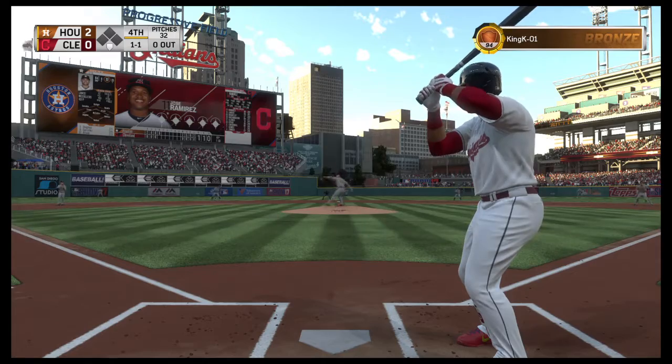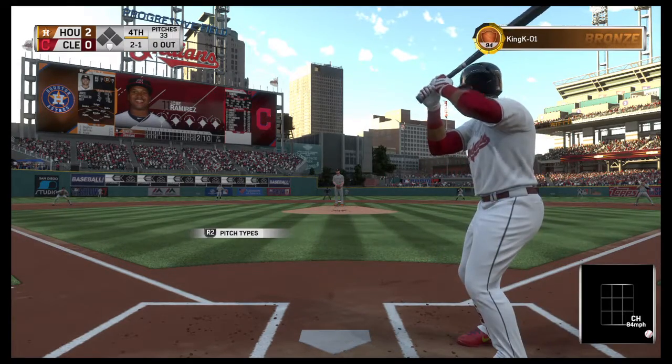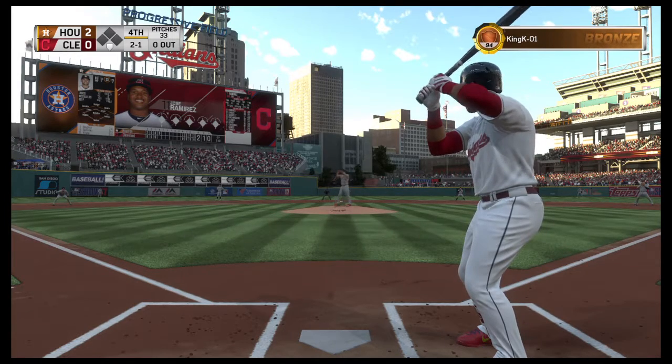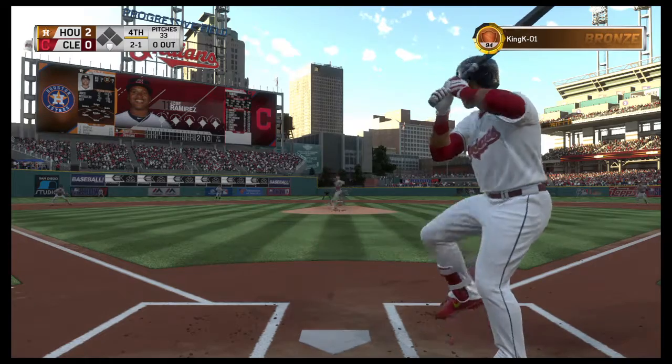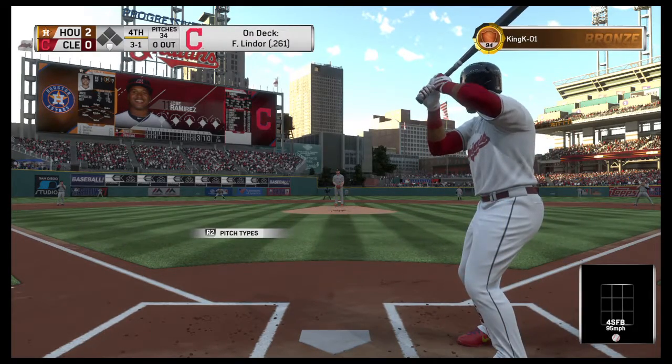From the windup, the 1-1 pitch. And the changeup is way low that time. Boy, they've been just getting shut down right here. Been a while since they've even had a runner on. So I think it's time to start looking for ways to make some things happen. Drop a bunt, get up on the plate, something.